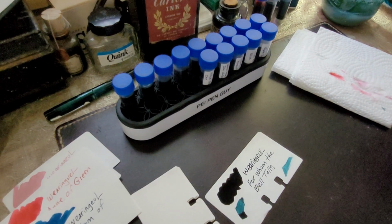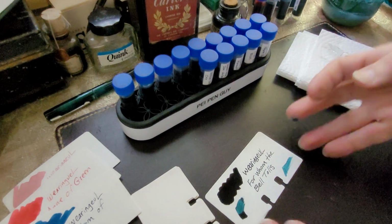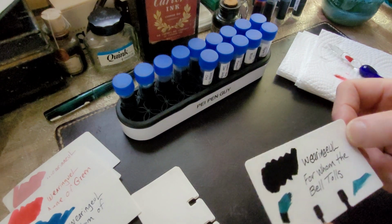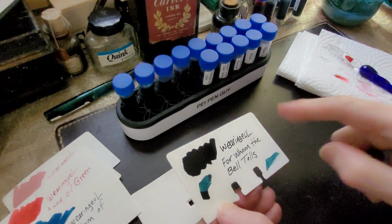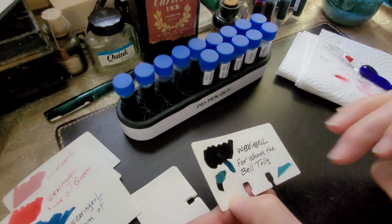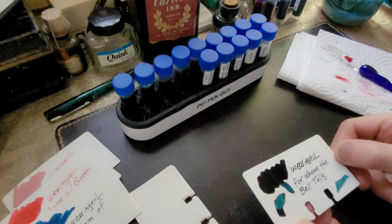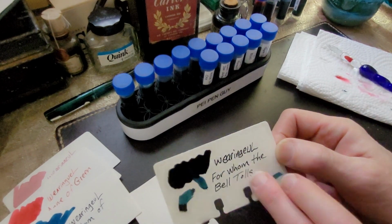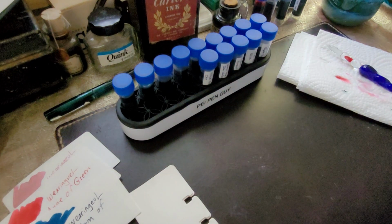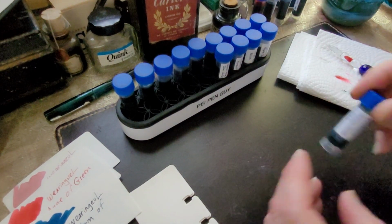It's a very nice viridian green would be the closest thing I could think of, you know, in a watercolor paint or something like that. It reminds me very much of it's still wet. It's a slow drying ink. I like this one. That's one for the try to buy, or to at least ink something up in it.